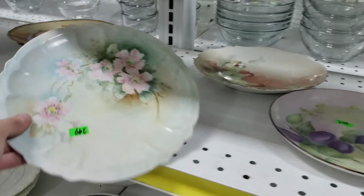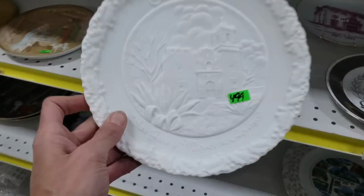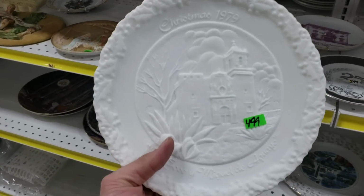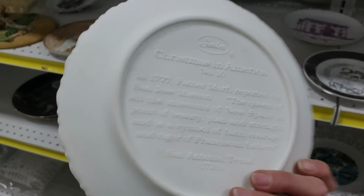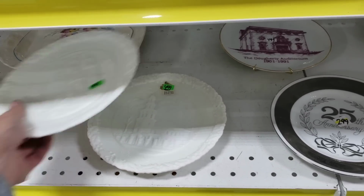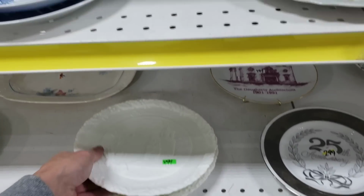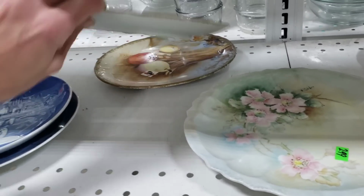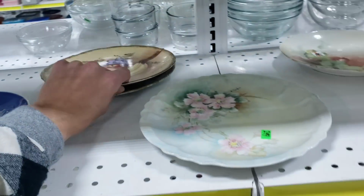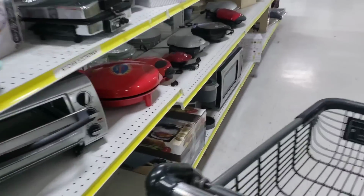And they've got a couple other hand-painted jobs up here. This one's signed. And what are these? Are these Fenton? Yep, Fenton. I have these, only they're the larger ones, and they are the iridescent, like the amethyst iridescent. They got $5 each on them. That one still has the original Fenton sticker. For some reason, they decided to put their price sticker on it, which is dumb. I don't know why you would do that. Nice little hand-painted fruit plates. All right. I don't see anything up there that we have to have.